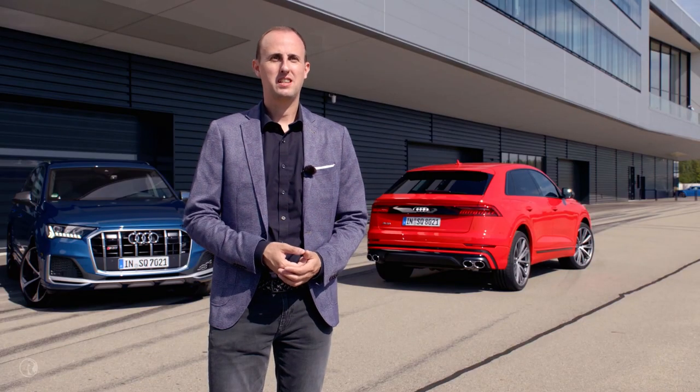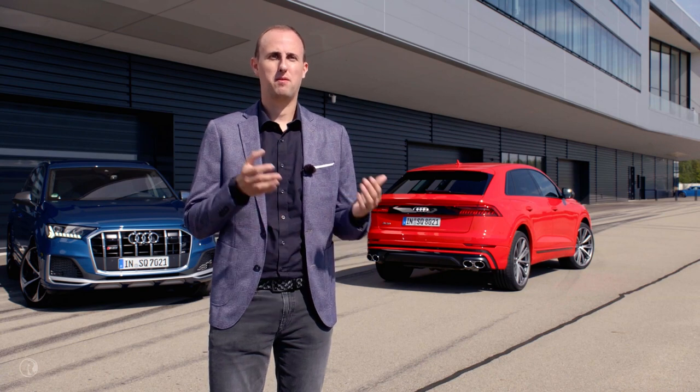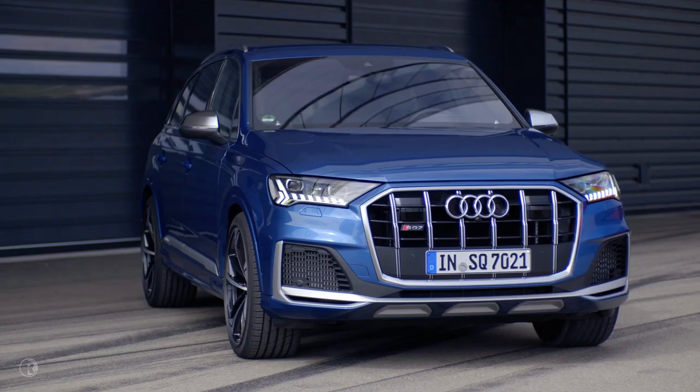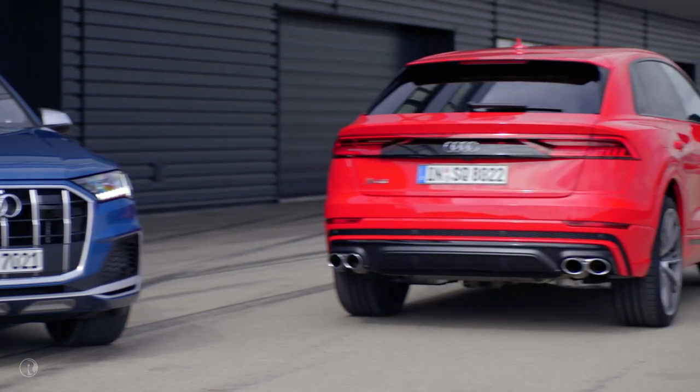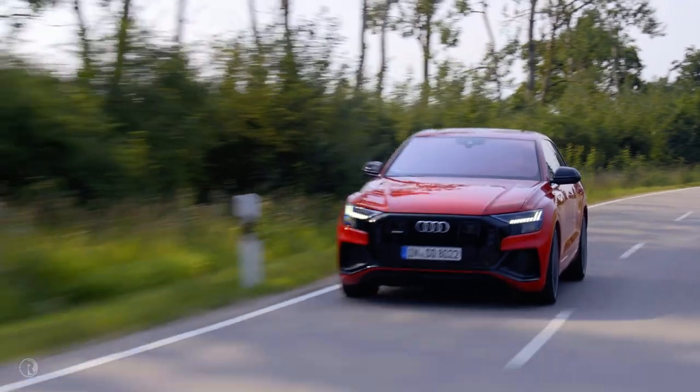SQ7 and SQ8 TFSI are our high-class SUV models, combining performance and a sporty but also elegant design. Both of them demonstrate prestige in nearly every detail and offer supreme performance and dynamic handling.